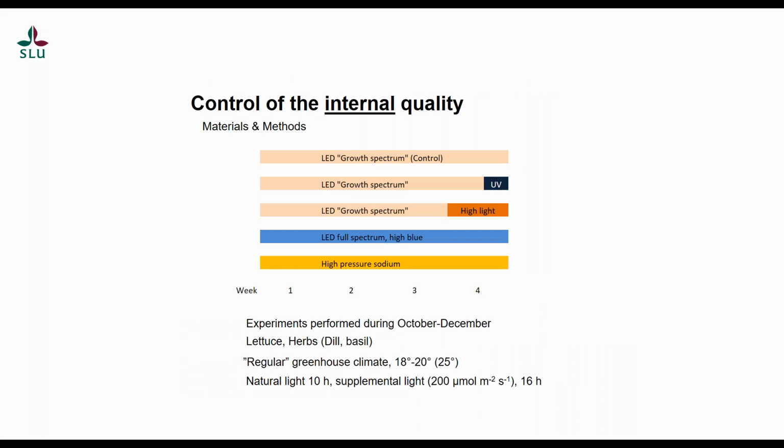So now we go over to the control of the internal quality of the plant. So then, of course, we are talking about edible plants, where we are interested in the flavor, the taste, and perhaps also the content of nutrients. So we did an experiment where we used different light spectrum. We're still in the greenhouse, but late in the autumn, where we had very little natural light, so the artificial light accounted for most of the light that the plants got.